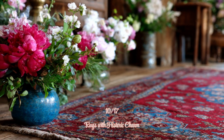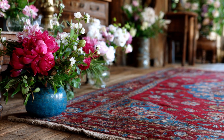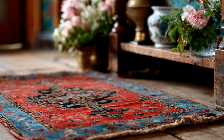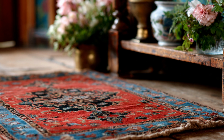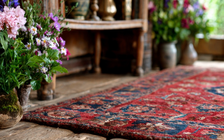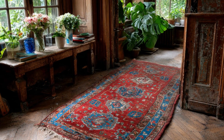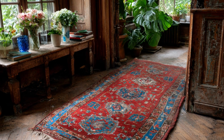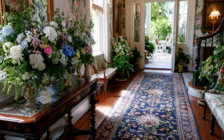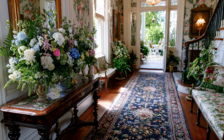A rug can ground the space and soften hardwood floors. Choose something with a faded, floral pattern or oriental design, nothing too modern or graphic. Rugs during the Regency period were often Turkish or Persian-inspired, with warm reds, blues, and creams. A vintage or reproduction rug works wonderfully.